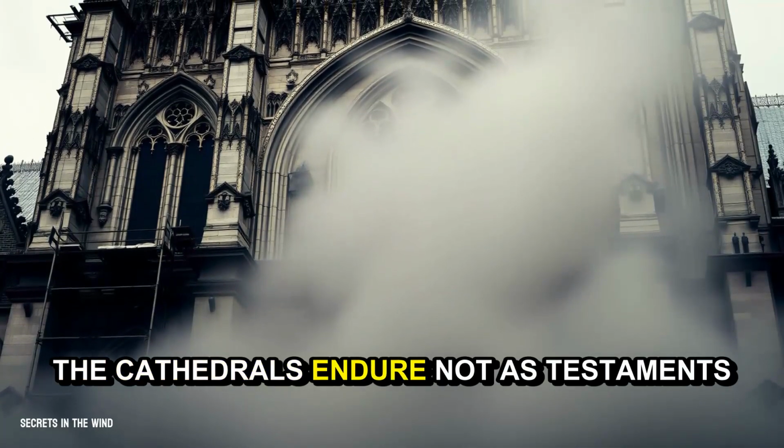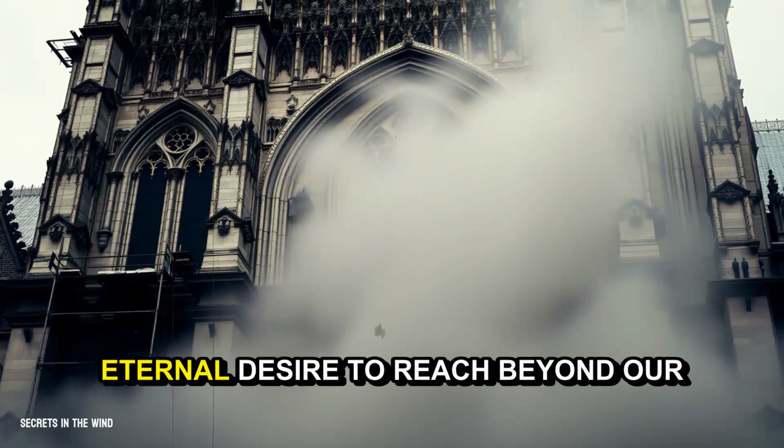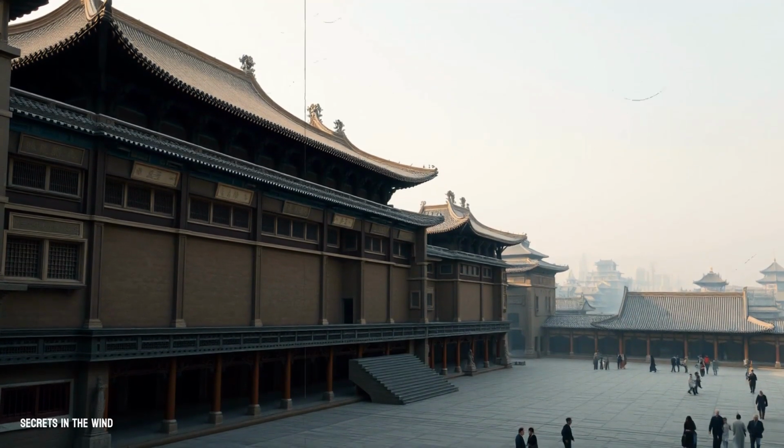The cathedrals endure not as testaments to perfect engineering, but to humanity's eternal desire to reach beyond our grasp, even if we have to cheat gravity to do it.